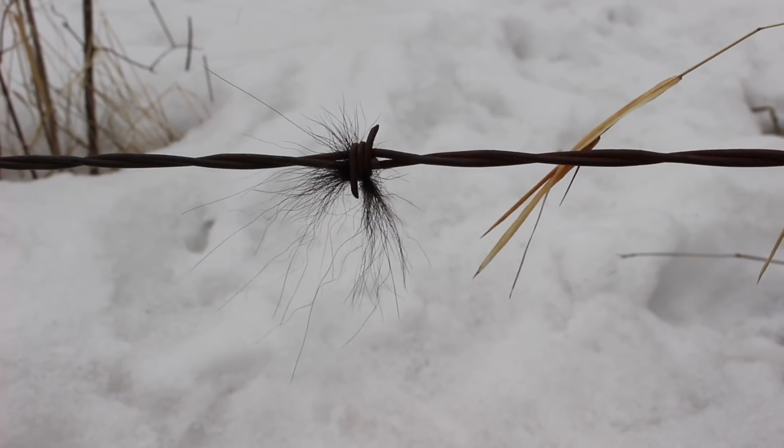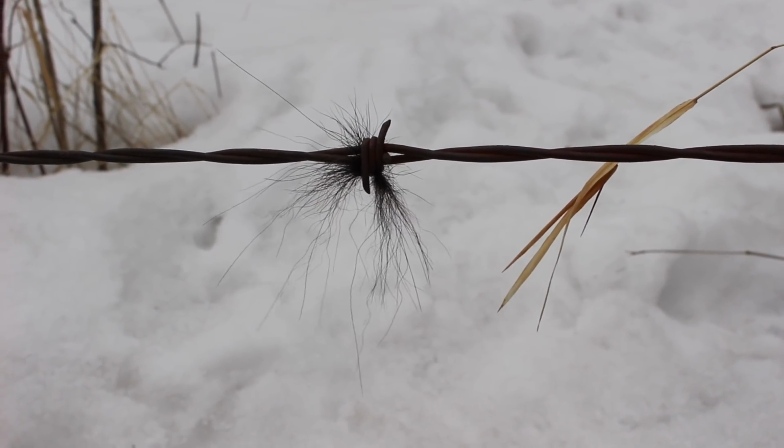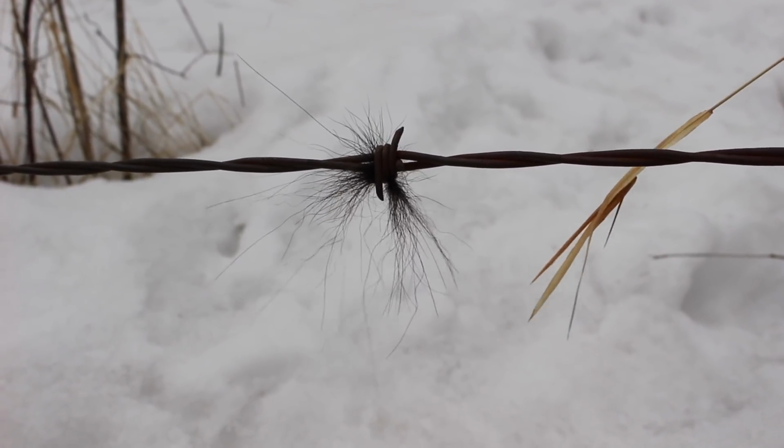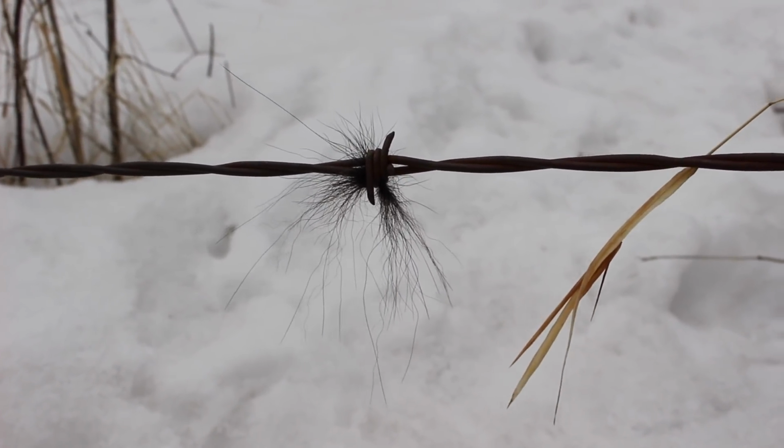Lots of forest out here. Bear hair. This is likely from last fall, but it's hard to say. A couple weeks ago when I was walking around back here, I did find some big tracks in the snow that could be from bears already starting to move through here. It seems early. I would think they're still hibernating, but it's hard to say.